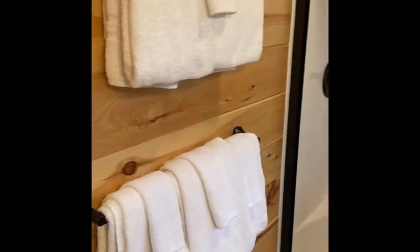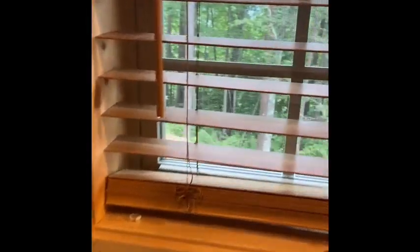And then our room faces... so this is the upstairs. Another nice big window up here that faces the front. Okay, here's the second bathroom. As you can see, very big, very spacious. They give us lots of towels and washcloths. This bathroom is also facing the front. So as you're in here and you walk out, this is the view that you see.